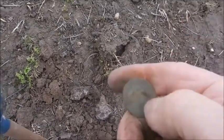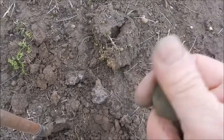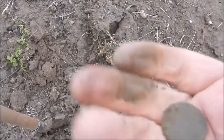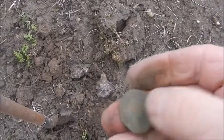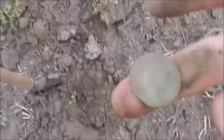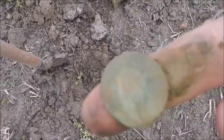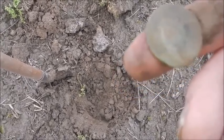It's possibly, yeah, I can see a head on there. I don't know whether it's Roman or not. I really do not know. It looks a bit like Maria Theresa. I just don't know. Can you see that, look? The head on there. I don't know if it's facing the wrong way or the right way, but it's another coin.